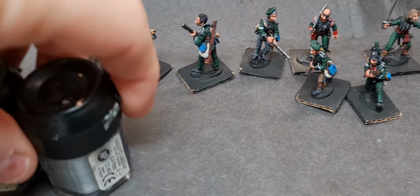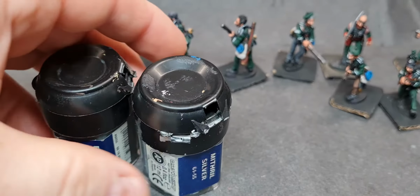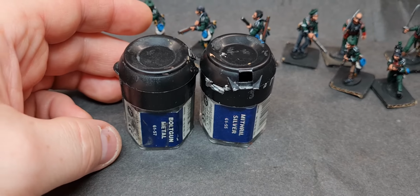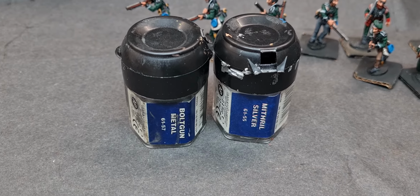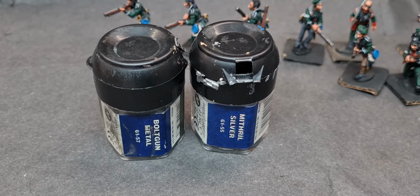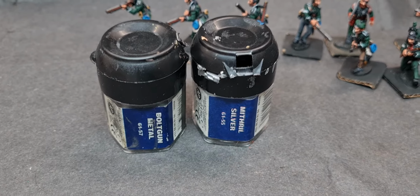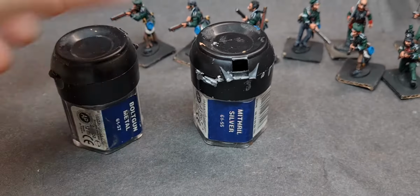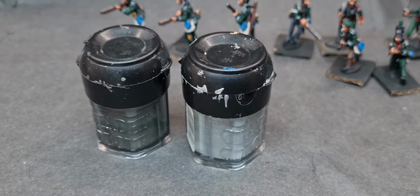My metallics, my mate John, big John, 6'3", John Hanna. If you're watching this, John passed me these. He was actually a lifesaver because I love these. I didn't have the chainmail. I've never seen it below £11 on eBay, but I love the Mithril Silver, the bolt gun metal, and the chainmail from the Citadel series for the Games Workshop. I just love the consistency in these.